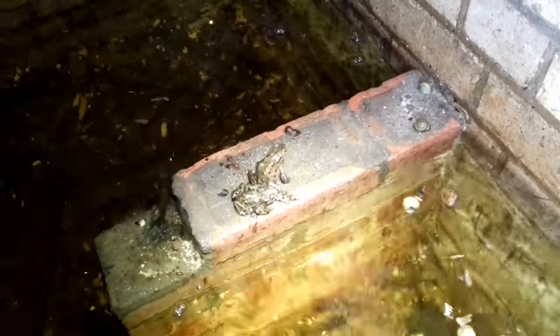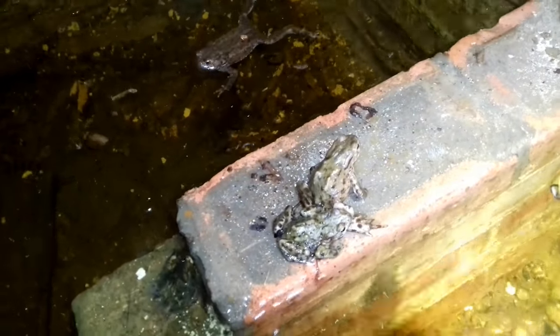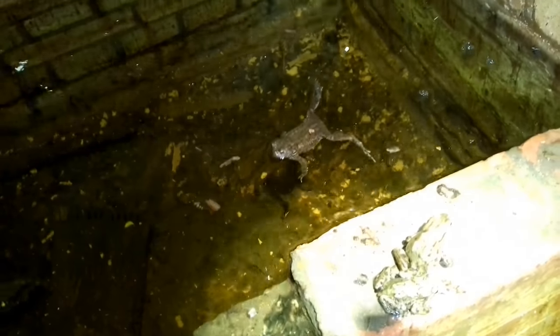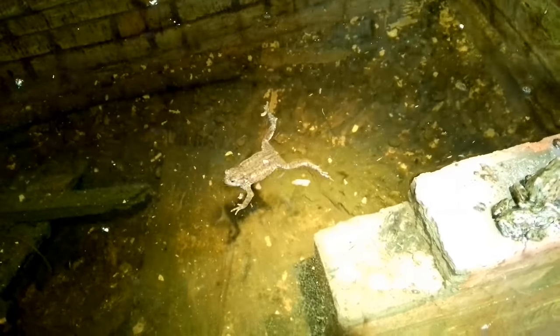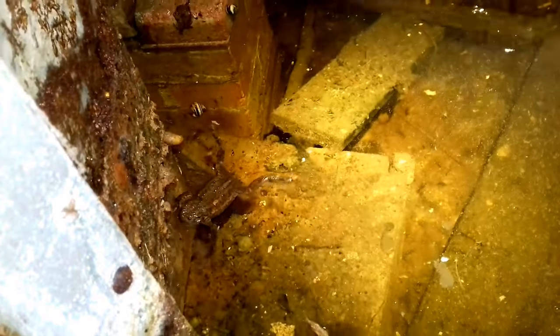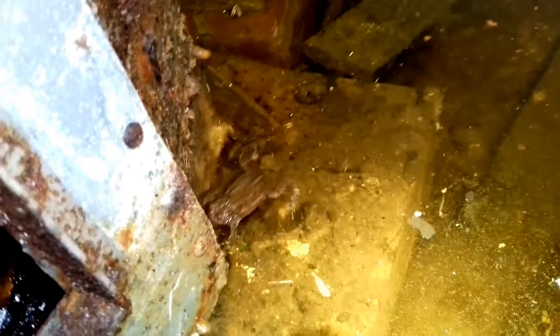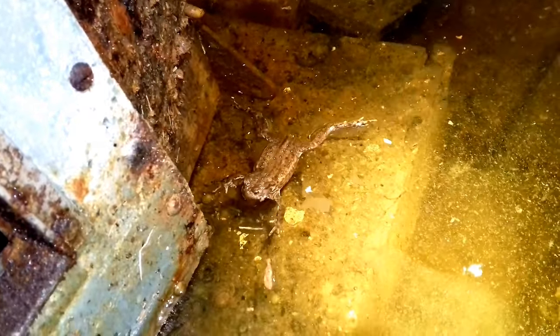Oh, look! These little frogs. Look at that. There's frogs, look. Or are they toads? Look at this one flowing. Hang on a minute, there's frogs. Look at this geezer. That's a cracking pair of legs on him.